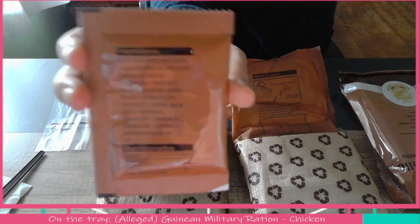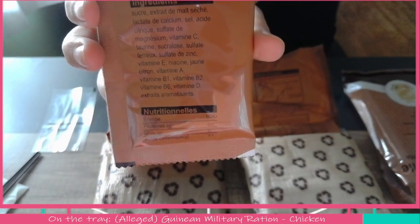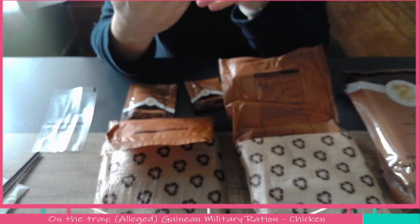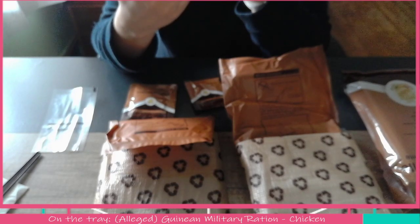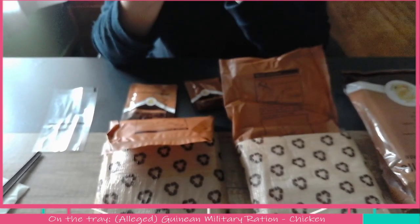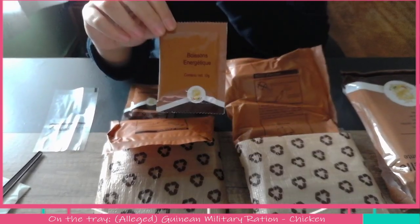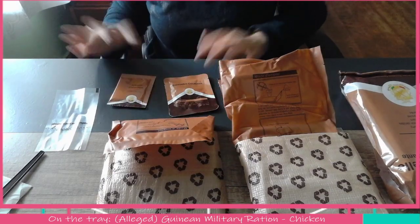You can check the ingredients and nutrition information. Sugar, maltose I guess, calcium lactate, salt, citric acid, and then all sorts of vitamins. So it's more to rehydrate you than to be a drink. That's it.